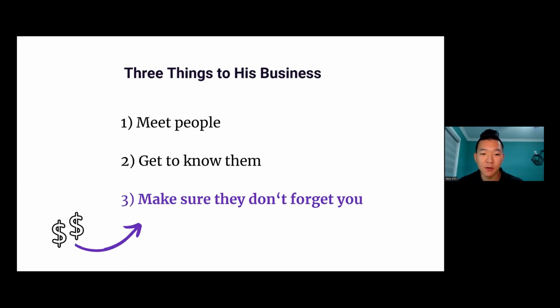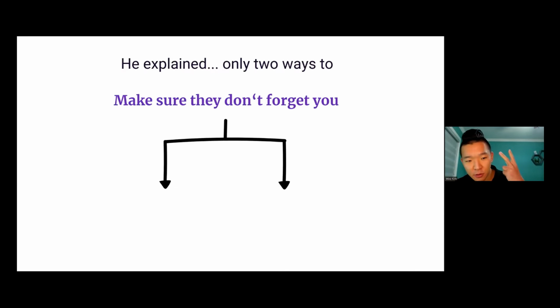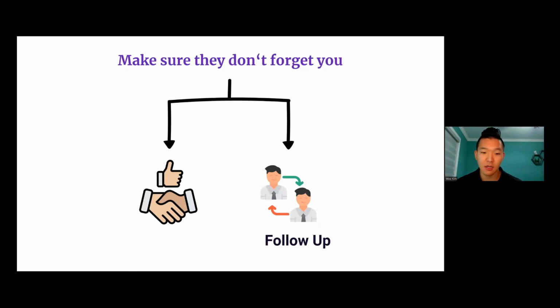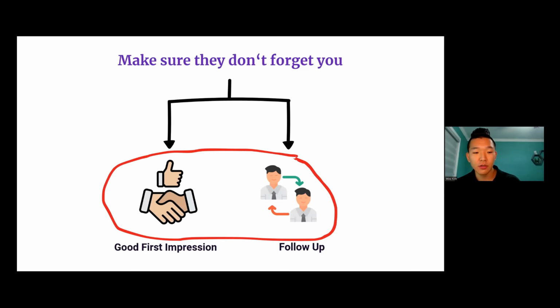Right. And he further explained that the part where you make sure people don't forget you is the part what we get paid to do. And he said there are only two things to make sure people don't forget you. Number one, we make a good first impression so people remember us for longer. Makes sense. Number two, we have a good follow-up process in place so we stay on top of their mind. And what I want to do today is give you a tool that'll make these two things easier for you guys today. If that sounds good, can I get a yay?